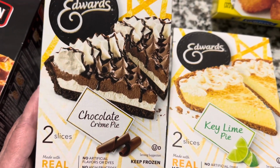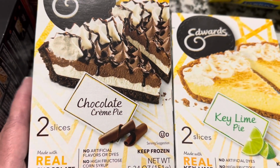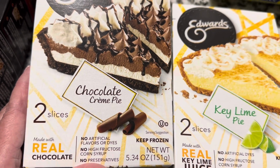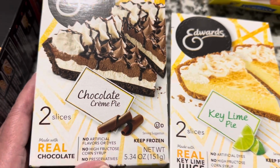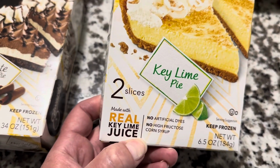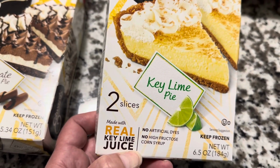So two slices, this one is the chocolate cream pie, the Edwards brand. Maybe these are bigger than the single slice individually from the store. I don't know, but it says made with real chocolate, no artificial flavors or dyes, no high fructose corn syrup, no preservatives, 5.34 ounce of the chocolate cream. And then two slices of the Edwards key lime pie, made with real key lime juice, 6.5 ounce. No artificial dyes, no high fructose corn syrup.